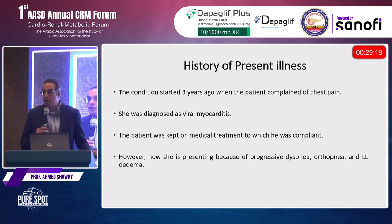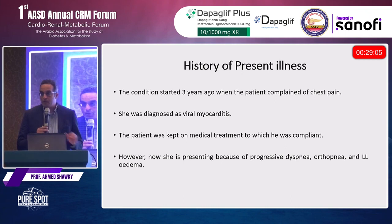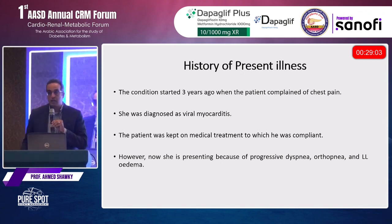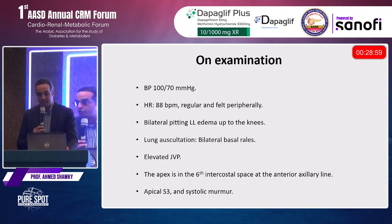كان جالها viral myocarditis after an upper respiratory tract infection, and she was kept on medical therapy. She was okay. لكن دلوقتي ابتدت تشتكي مع ال shortness of breath. She has progressive dyspnea, orthopnea, and bilateral ankle edema. Her blood pressure is 100/70. Her heart rate is 88.